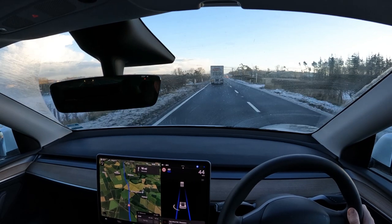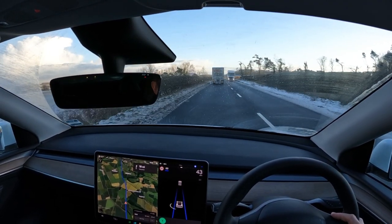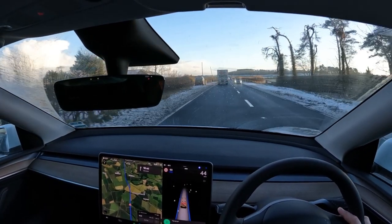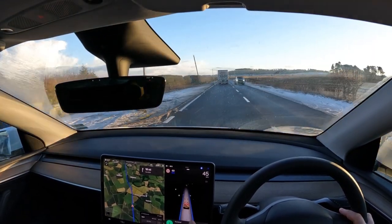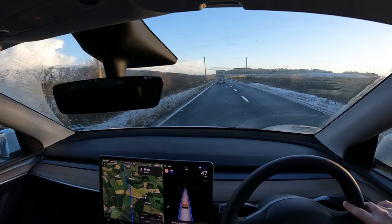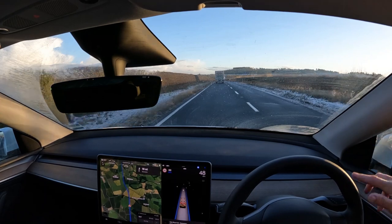Okay, we're going to try something which I believe is in the Easter egg settings. Ho, ho, ho. And the car has turned into Santa and the reindeer, and it's snowing. Because why not? It's Christmas.